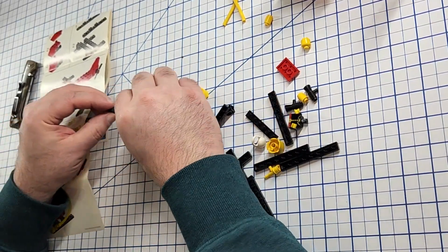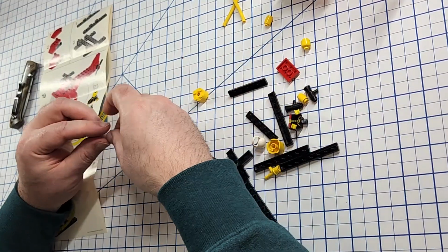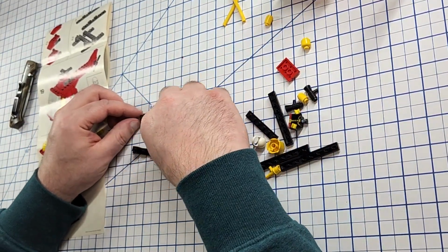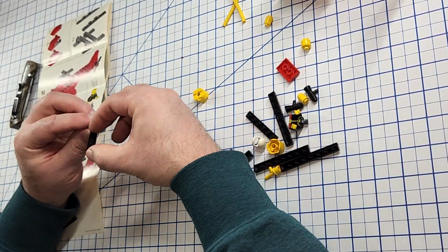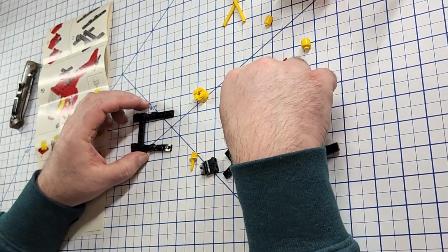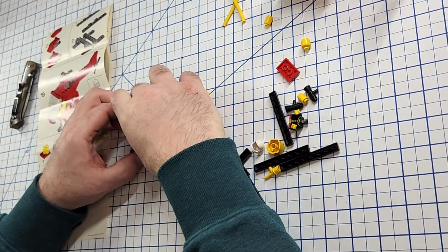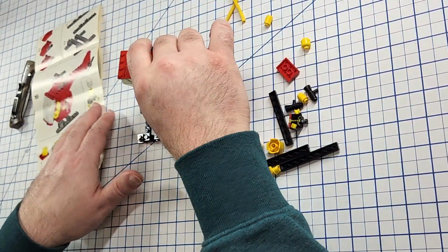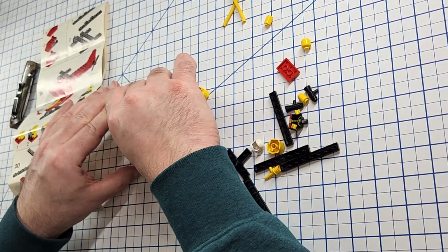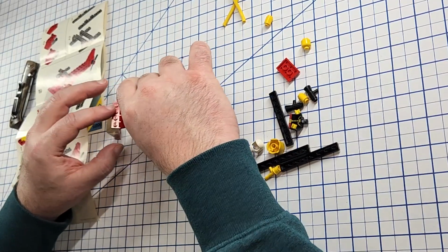We have a one of the studs out the side type. And a 1x6 here. Across. 1x6 going across here. And then that's going to go. Whoops! Pop the windshield off there. Put it right back on because it's Lego.